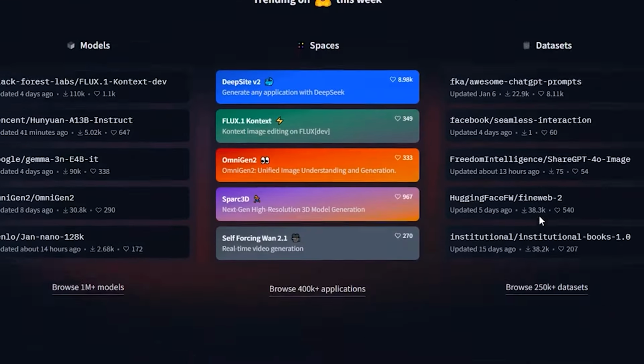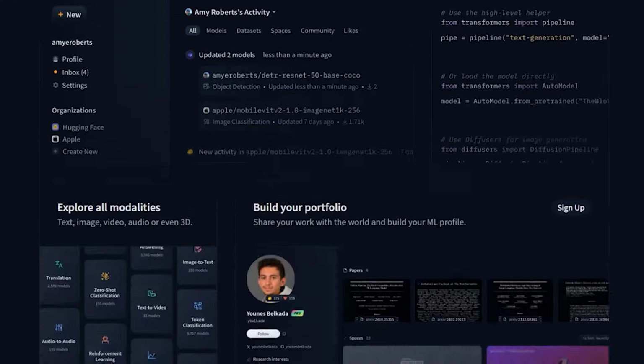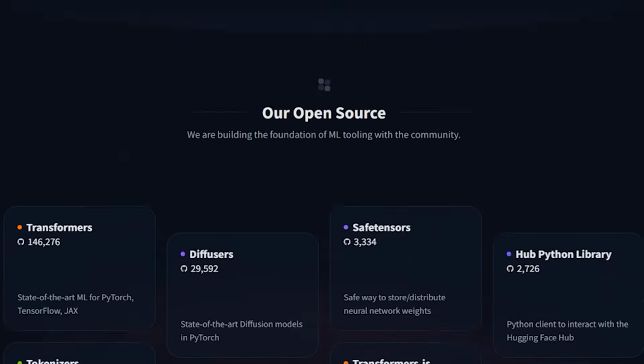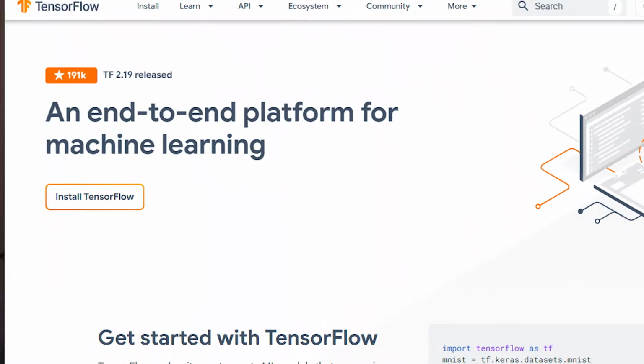Getting started with Gemma 3N is straightforward, and it's completely free. Google made the model available through multiple channels. You can download it from Hugging Face, integrated into their Transformers library. For non-technical users, Hugging Face offers a web demo to try Gemma 3N directly in your browser. The model works with popular frameworks like PyTorch, TensorFlow Lite, and tools like Ollama for easy local deployment. Google partnered with the open source community, ensuring compatibility across different environments.